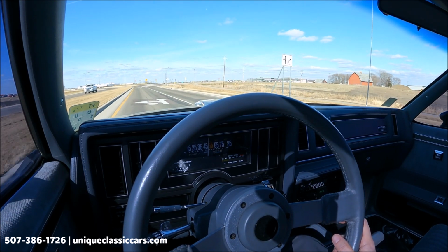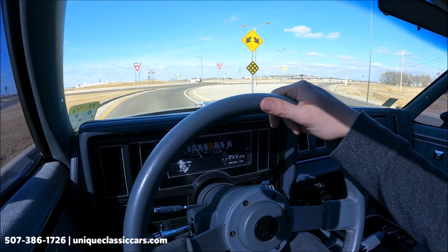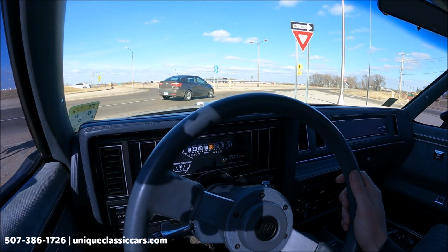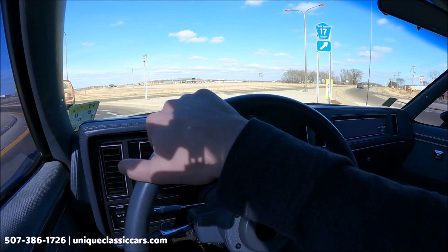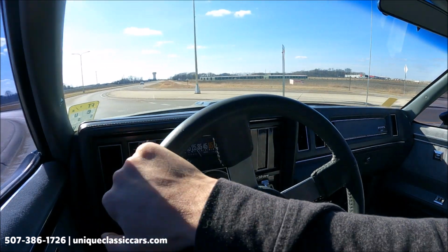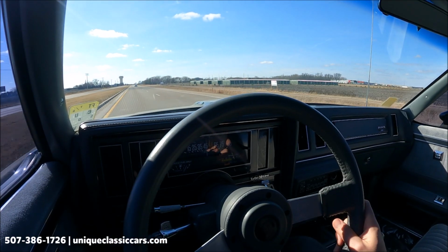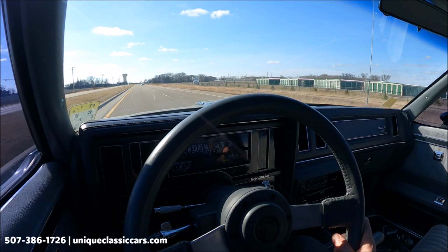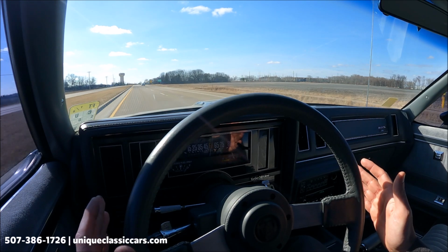Of course, power steering and power brakes like a Buick should have. Cruise. Brakes are working very well. One of those iconic cars, I'd say close to the iconic car from the 80s. Very fun to drive. You just push that pedal down a little bit and you feel her want to take off and fly. Nice shifting automatic transmission. Letting go of the wheel, this car stays nice and straight.